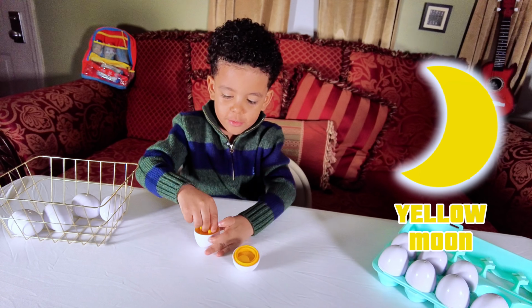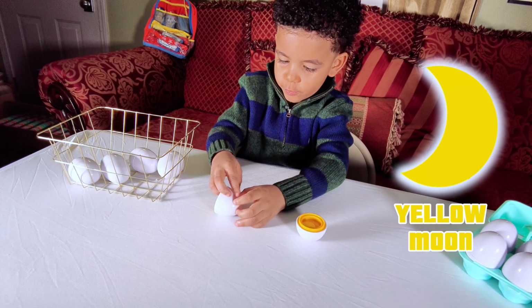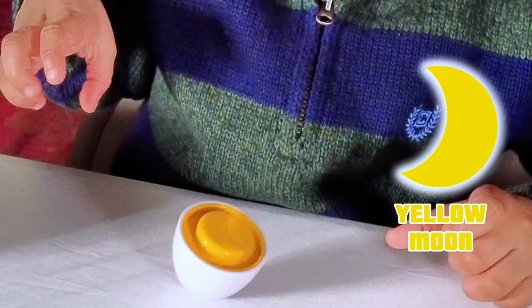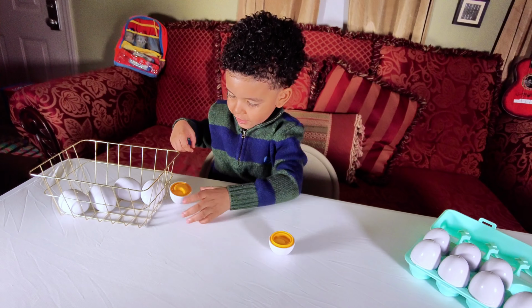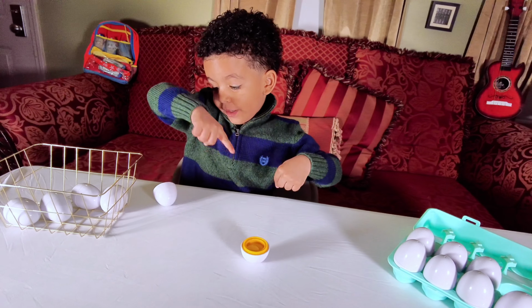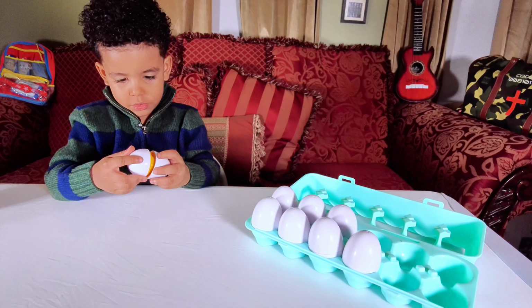Wait, spin around. Woo! Wait, I'm trying to spin so fast. Whoa, not so fast. Spinning, the yellow moon. It like go on the side. Now we can put it. All right, put it in the cart. Got it.